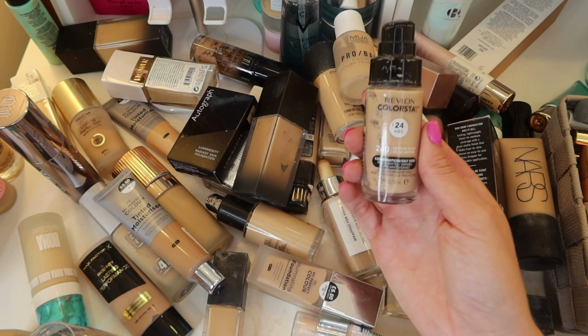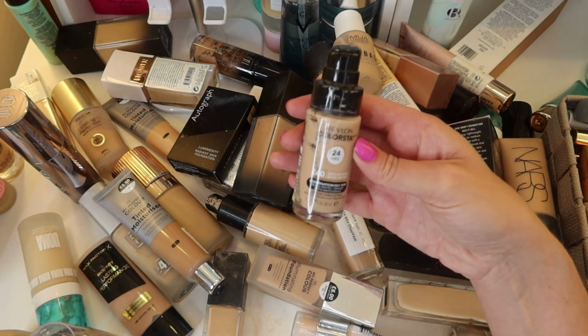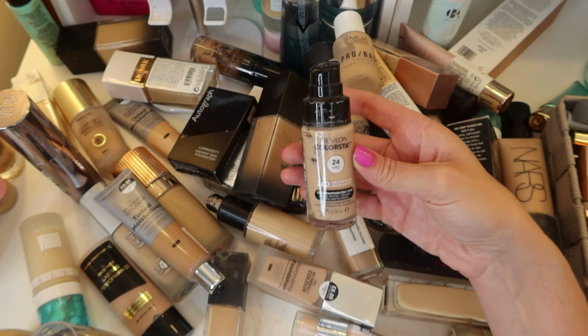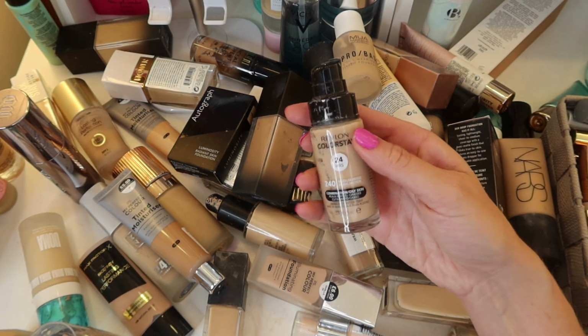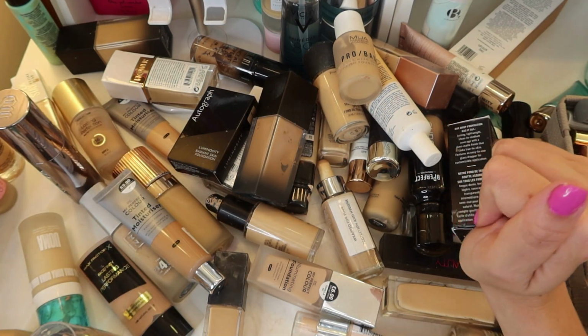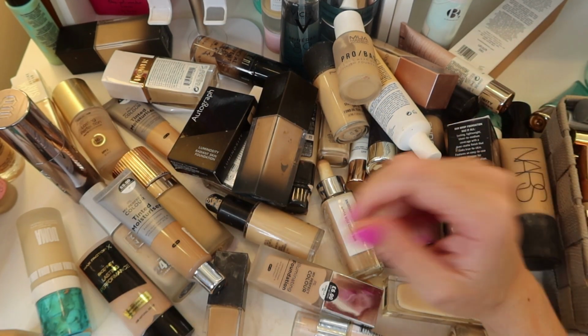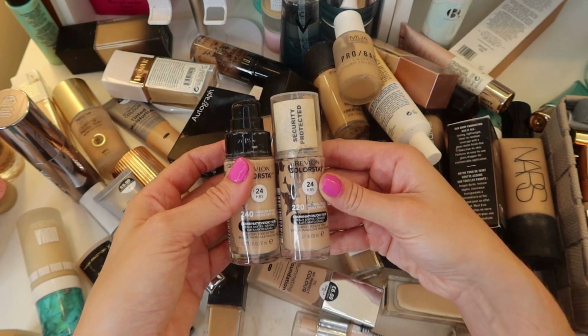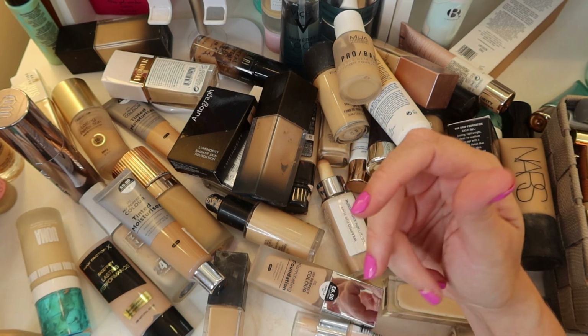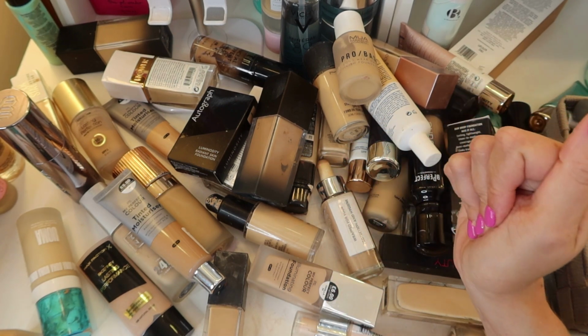We've then got the Revlon Colour Stay in medium beige. And I like this foundation. I haven't used it for a while, but I do like it. I really like mixing foundations as well. So if there's a foundation that I don't love, but there's parts of it I like, I do keep it just to mix. So I've got two of them. I've got 240 and 220, so I'm going to keep both of those. Well loved. I like those foundations.